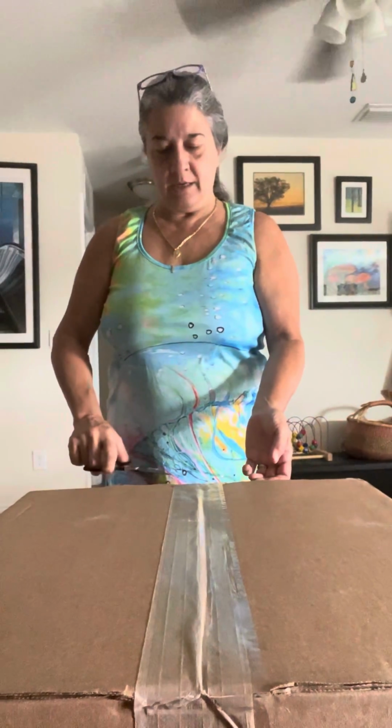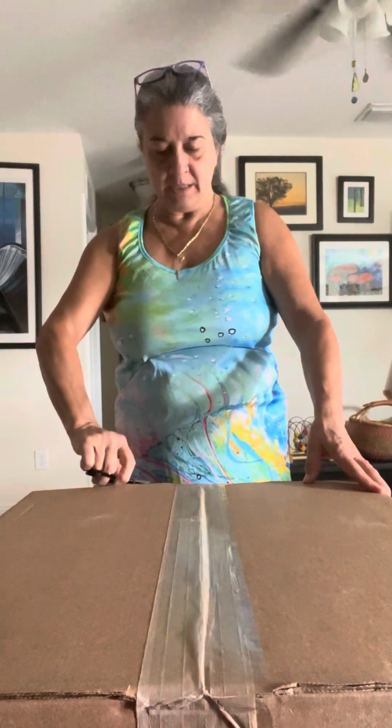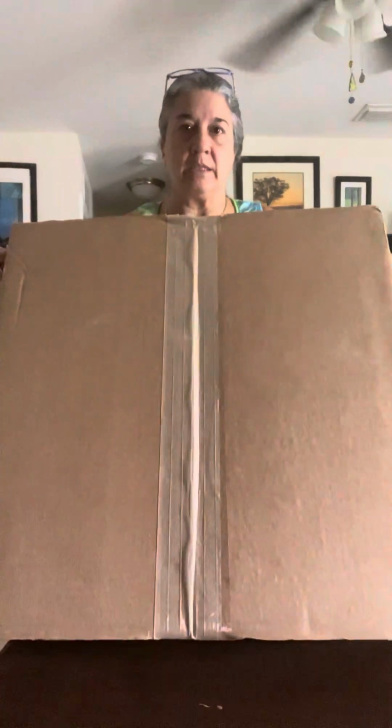Kelly. I just got a new delivery from Amazon. It's air filters for my air conditioner. So as you can see, the box is really packaged nicely.